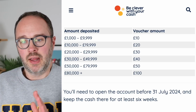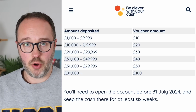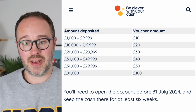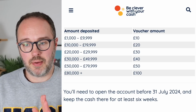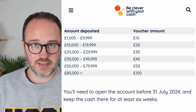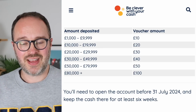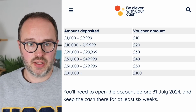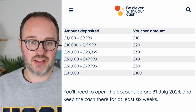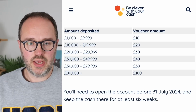They will give you a voucher between £10 and £100 if you open up a new account and keep money, certain levels, between £1,000 and, well, more than £1,000, for at least 6 weeks. So examples here on the table, if you put in between £1,000 and £9,999, you'll get a £10 voucher. If you put in £10,000 to £19,999, you'll get a £20 voucher, and so on.